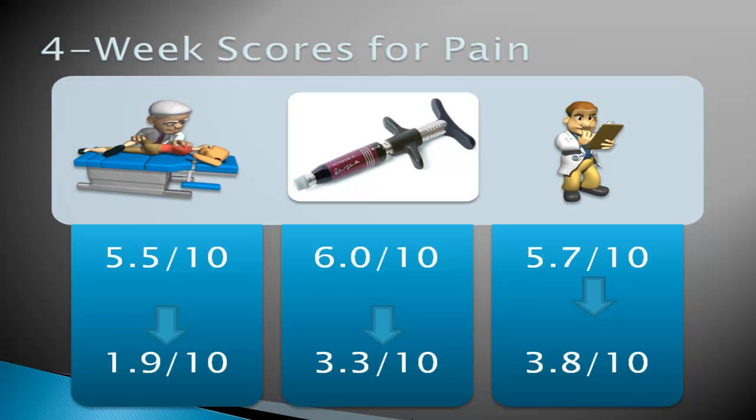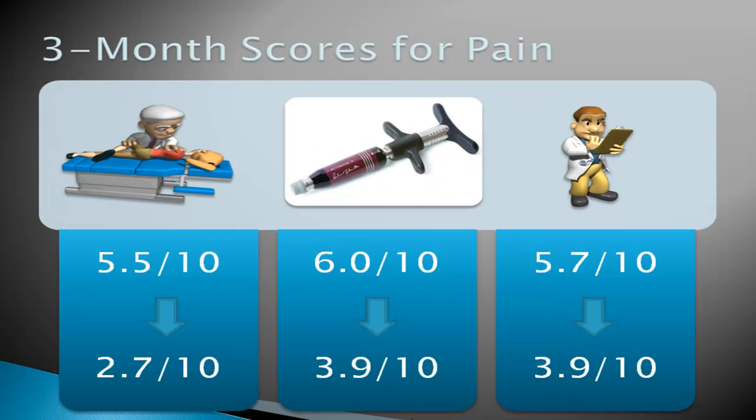Four-week scores for pain decreased to 1.9 in the traditional manipulation group, to 3.3 for the activator group, and to 3.8 for the usual medical care group. 3-month scores for pain decreased to 2.7 in the traditional manipulation group, to 3.9 in the activator group, and to 3.9 for the usual medical care group.